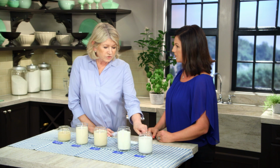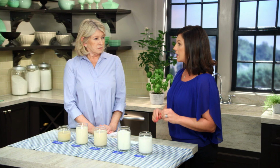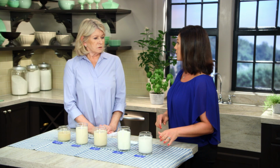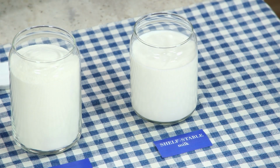And then this is shelf-stable milk. So how is that processed? So this is made with ultra-high temperature. You might see UHT, and it's ultra-pasteurized. So in the same way that milk is pasteurized to kill the bacteria, this is just pasteurized at a quicker time at a higher temperature. So ultra pasteurized. Yes, so it kills everything. And you can buy the shelf-stable milk. It will stay on the shelf and be good for about 3 months.